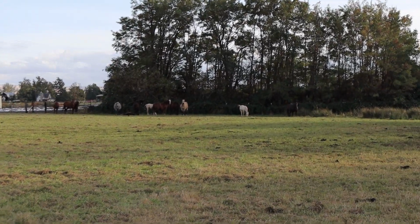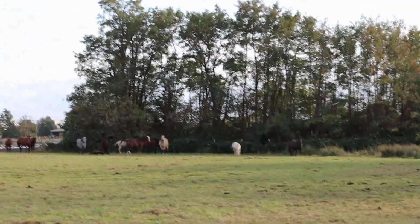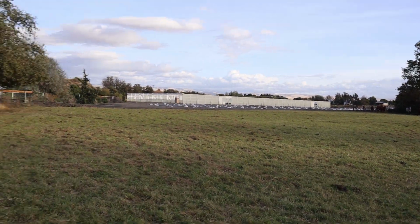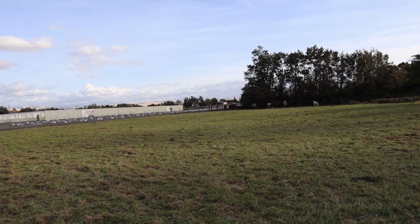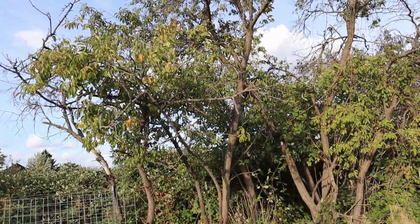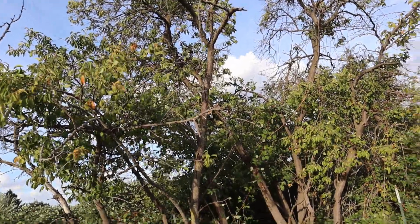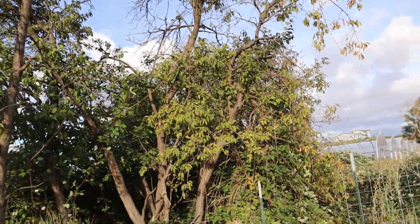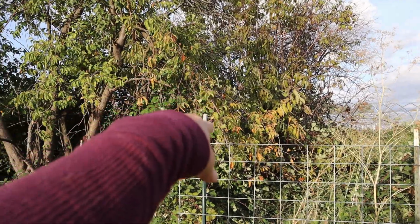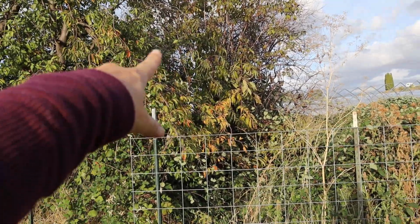Probably can't get very close with this lens, but I'll focus in a little more on them for you. Got about 12 of them right now. Some foals with their mamas and some other horses as well. So back here, this right here is actually a plum tree that I was able to get a couple small pailfuls of plums from this year. So I was excited to find that we have a plum tree. Lots of wild blackberry right here, kind of in between this plum tree and I'm not sure what tree that is. There's some elderberry.